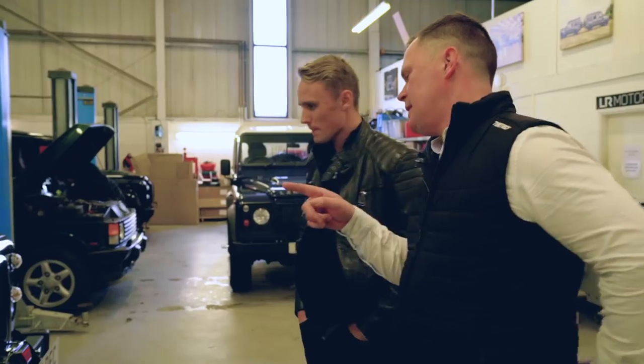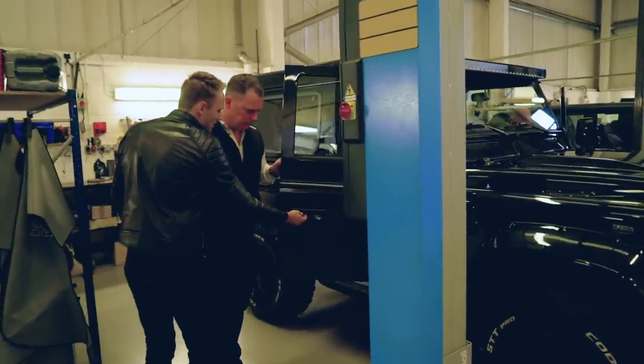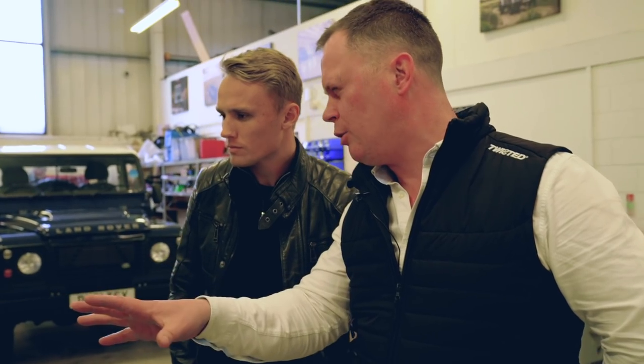So this one started out very similar to yours, in standard height with our progressive suspension, our 18-inch rim with, I think, a Cooper tyre originally.